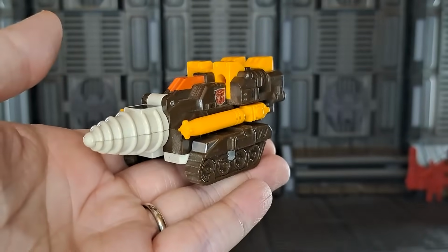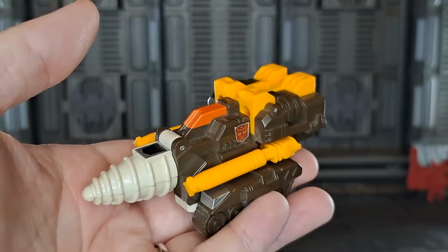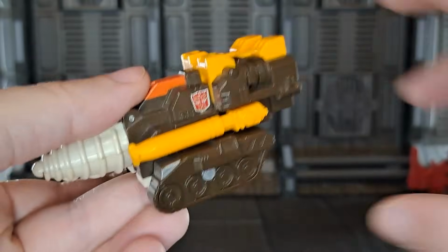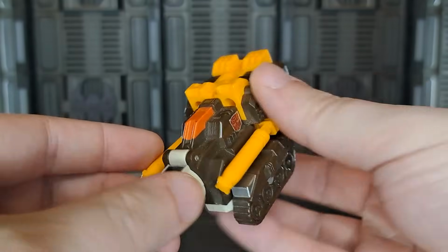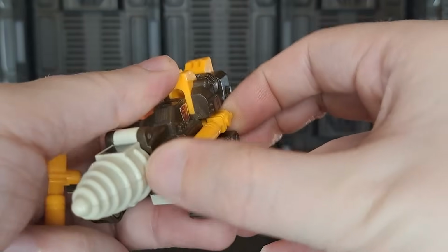Most of the modern attempts don't really capture that really well. I think it does make him look really nice and unique. He does have wheels underneath the tread, so he can technically roll. And these are his individual guns that can be removed as well. We'll go ahead and do that now so you can get a cleaner look at him.